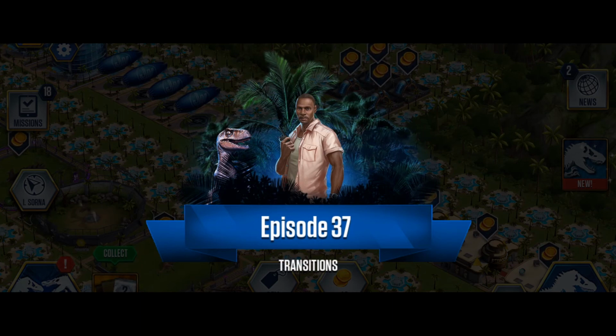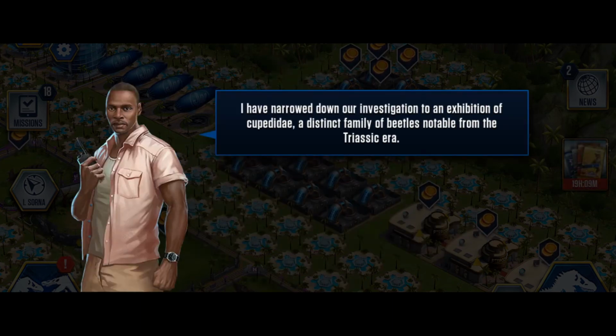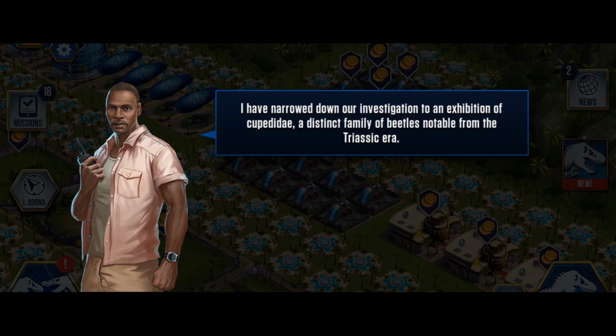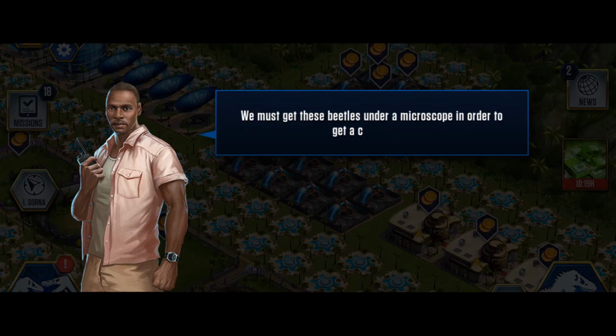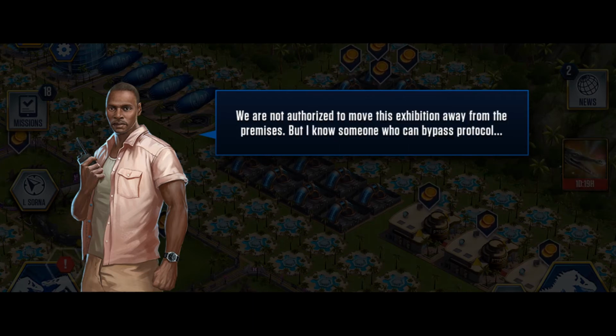Episode 37, Transitions. I have narrowed down our investigation to an exhibition of Cupididae, a distinct family of beetles notable from the Triassic era. We must get these beetles under a microscope in order to get a closer look. We are not authorized to move this exhibition away from the premises, but I know someone who can bypass protocol.